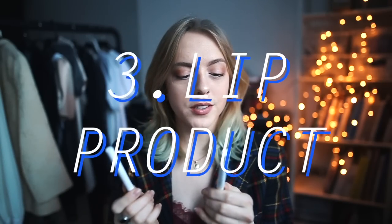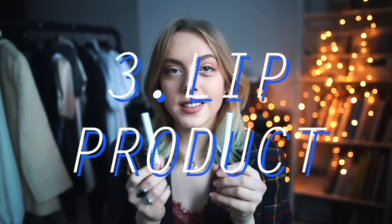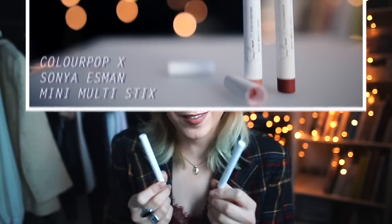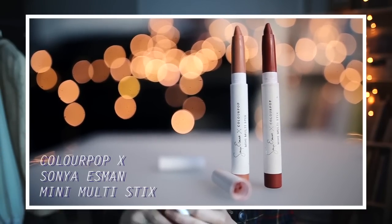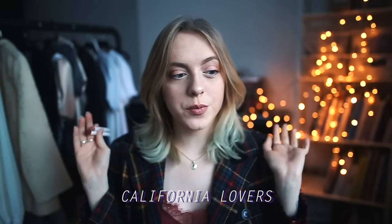The Colorpop x Sonya Esman mini multi-sticks, and I only have 2 of these left because I think I've lost the other ones. They might be somewhere in all of my bags. My favorite color out of them, that I don't remember the name of, I lost quite a while ago, but that was amazing. My second favorite is Toronto Terrace, that I also don't have in my hand, but they're basically 5 crayons that are just the perfect warm neutral shades. They stay on your lips for ages, and that's definitely the product of the year.